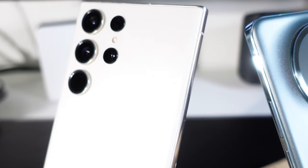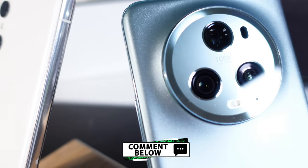Do you prefer the normal camera comparisons like I've done before? And more importantly, which phone do you think comes out on top?